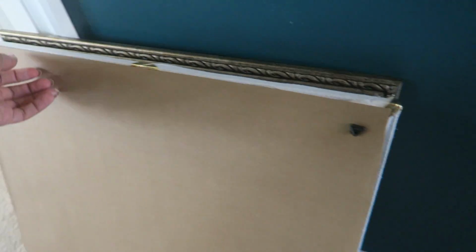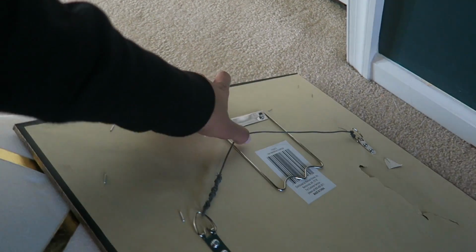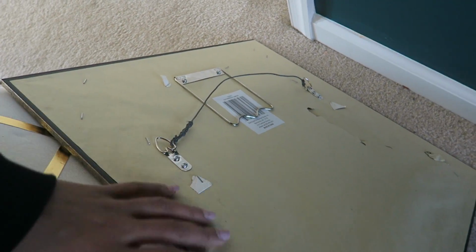All right, I think I'm going to do what I'm going to do next. Oh, see, I can't do the same thing with this. I'm going to have to measure because this has two hooks. And then this, I have to do something. I forget. I don't even know how we hung this up last. I might need to get TJ to do that because I don't know how it goes.